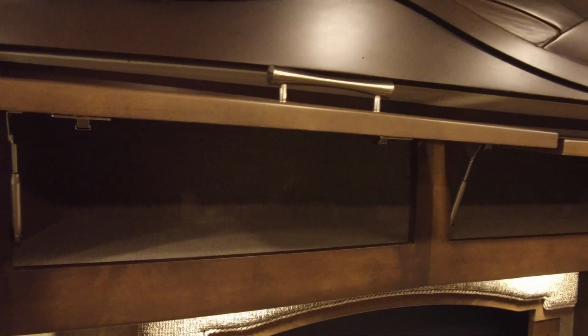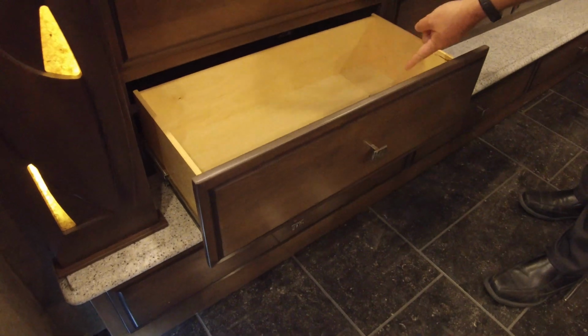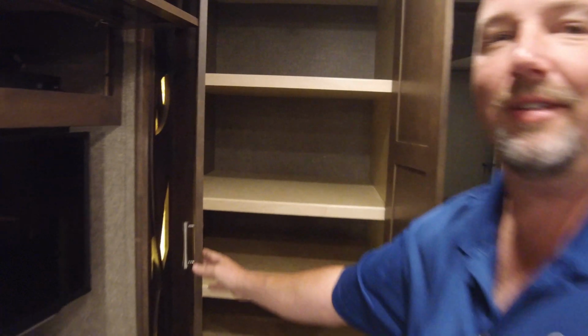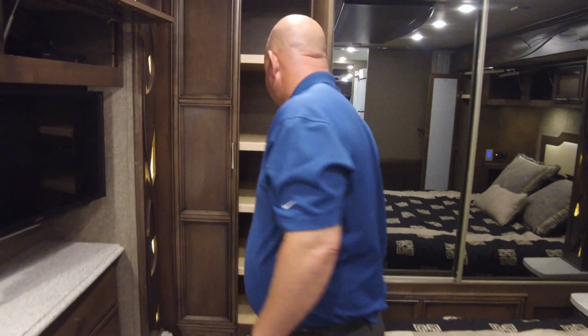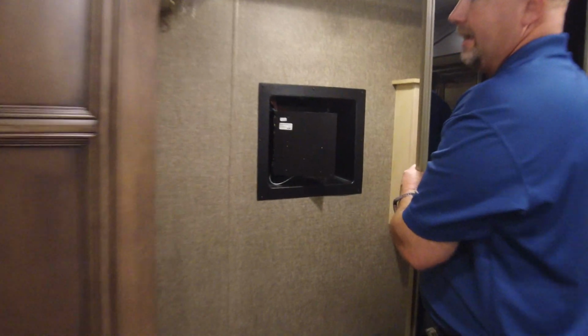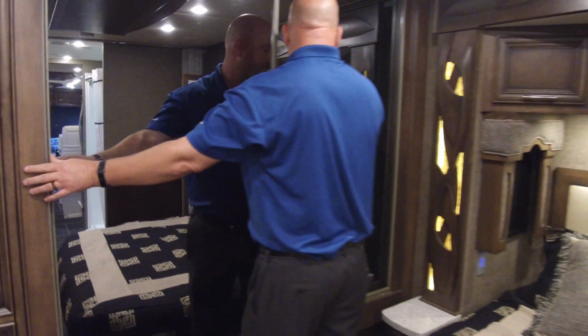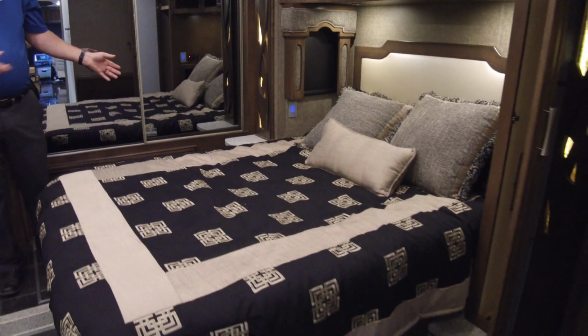All right, so nice storage up here as well. And then down below, we're going to have 5 drawers like this, okay? Back here, check out this linen closet. And then here, nice big hanging space back here. All right. As I mentioned, queen size bed, storage and outlets on either side of the bed.